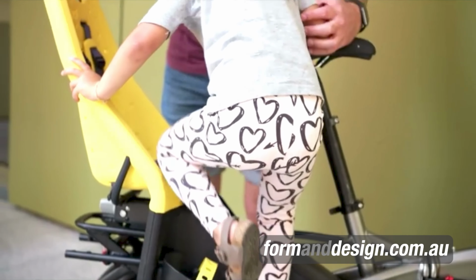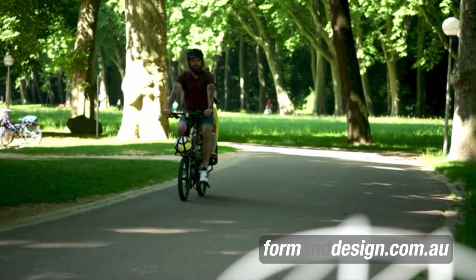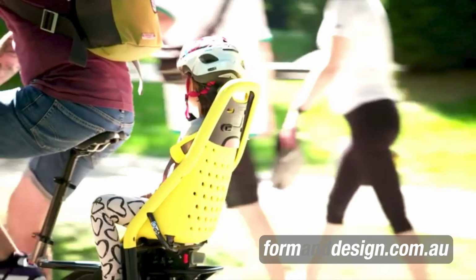You can also transport a child up to 18 kilograms in a YEP seat that attaches directly to the rack and is easy to remove when not needed.